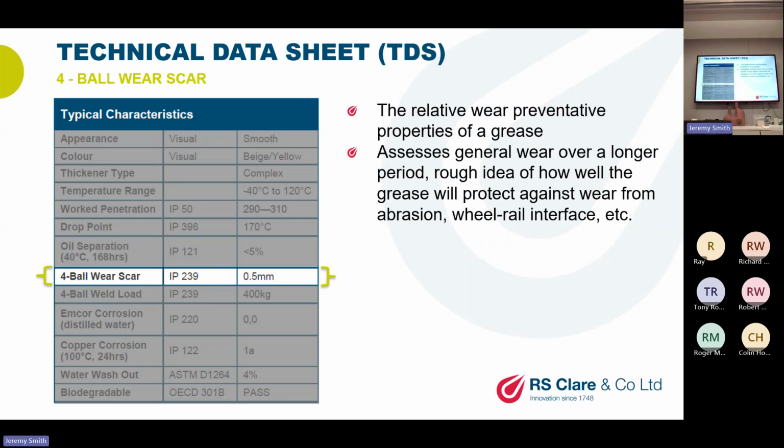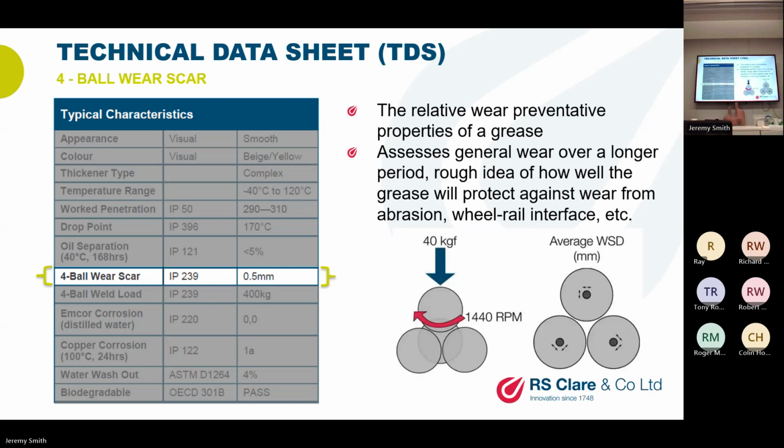Right, these tests now. So this is a four-ball wear scar test, and this is done to see what is the long-term effect of the grease on the application. It's a very simple test that they do. These balls are for the next test, but the same equipment is used for this.